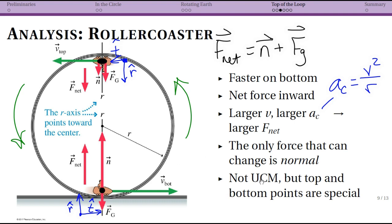So this is technically not uniform circular motion. UCM means uniform circular motion, because the speeds are different at the top and the bottom. But the top and the bottom points are special because the speed is not actually immediately changing right at these 2 points. And again, it's a little tricky to really see the argument, but if you realize that your net force and your velocity vector are perpendicular, that looks like uniform circular motion. And up here again, your velocity vector and your net force are perpendicular.